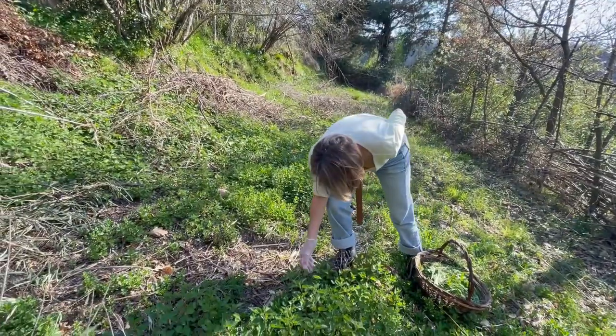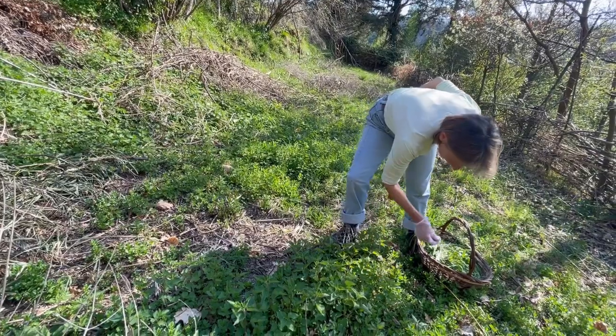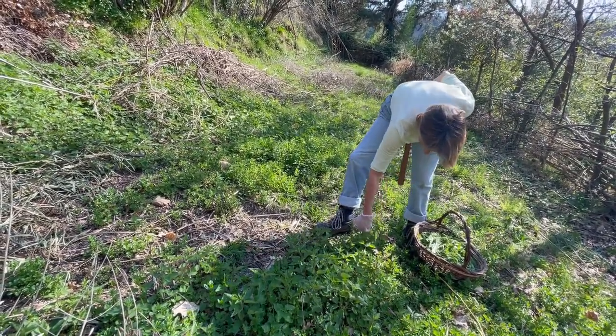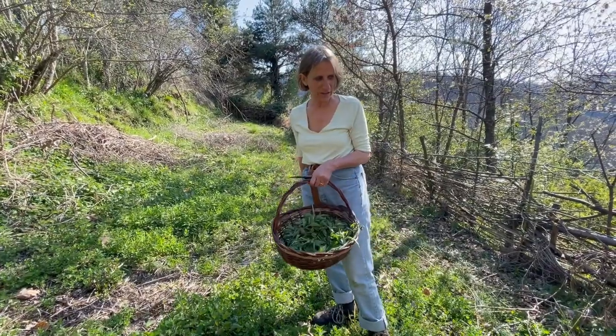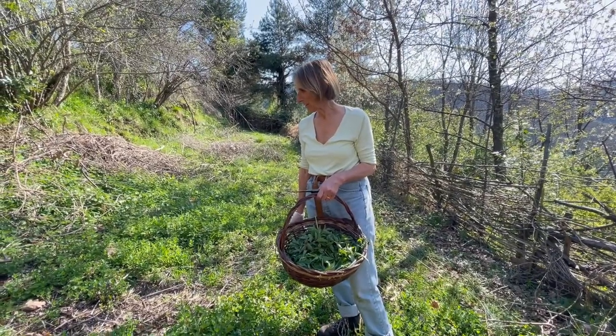The local ladies and Nicola, our friend, are very good at doing this without stinging themselves, but I'm not such an expert, so I'm using a glove for most of it. Okay, I think that's enough. We can go make the soup.